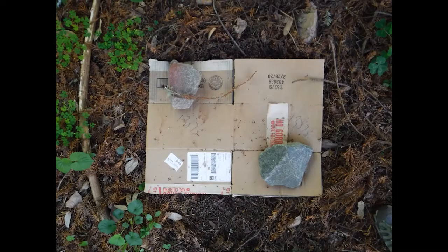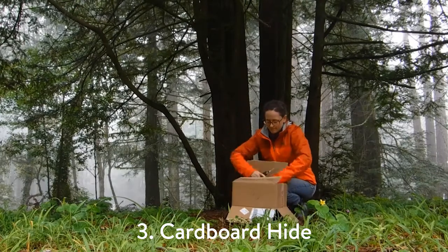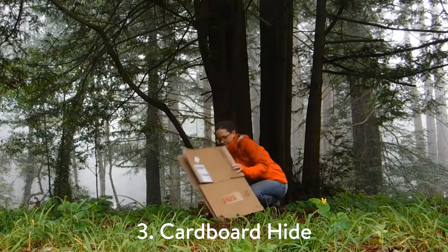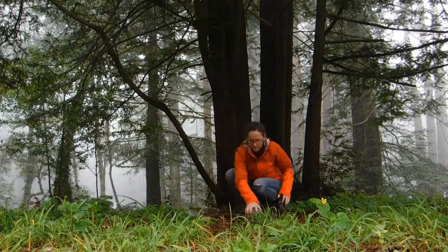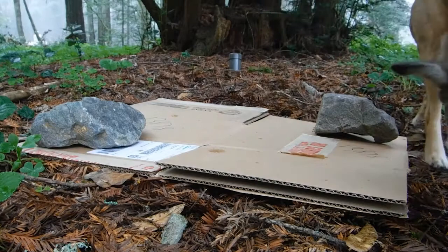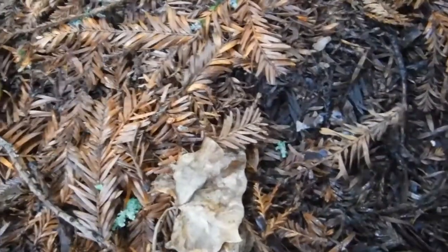Feel like you don't have anything to look under? No problem, just make your own by creating this cardboard hide. All you need to do is take a cardboard box, flatten it out, pour a little water on the ground, and then put the cardboard down and put some rocks on top of it to help it stay in place. Then you just wait a while, and then when you're ready, go look under it and see what might have moved in to hide under your cardboard.